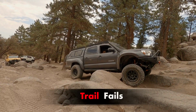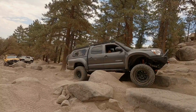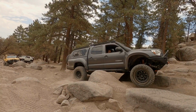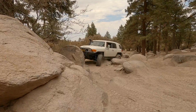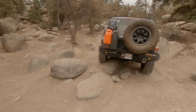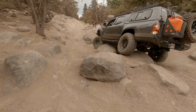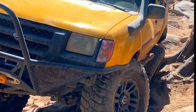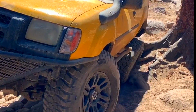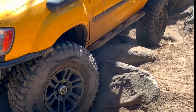Yep, keep there for a sec. So locker. Good. Ooh, three-wheeler. Slider. What the hell was that? Bounced off of it.